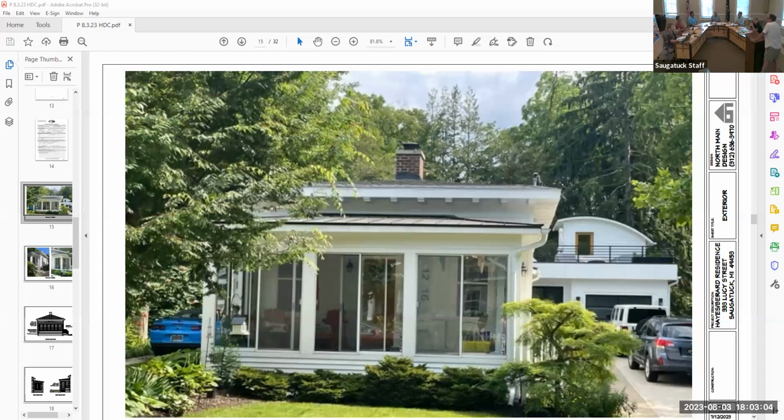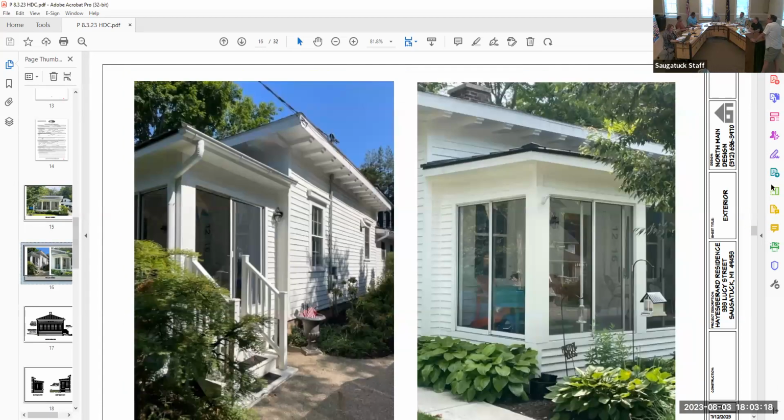The original house, Maureen Hayes, 1868, it was added on to 4 years ago with a rather contemporary addition in the back that you can see. And all we're asking for tonight is you can see the front porch, which has sets of sliding doors all the way around on 3 sides. And I think we could go to the next picture. So that's what it looks like now.